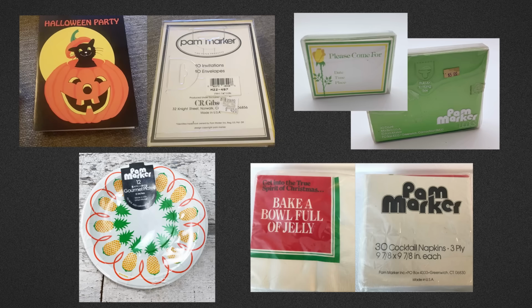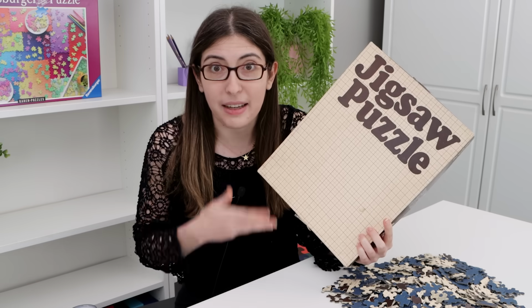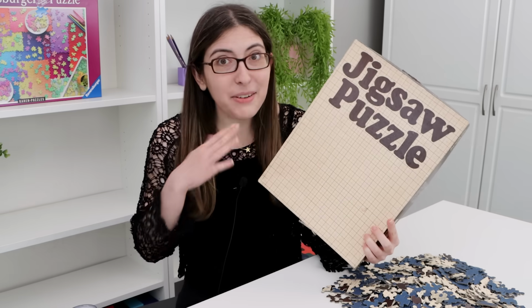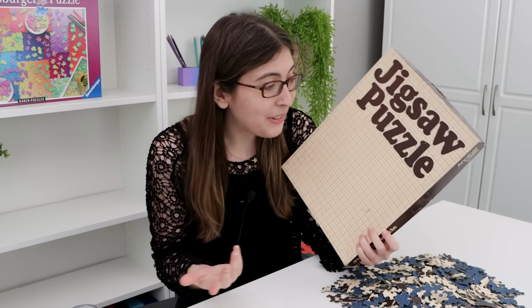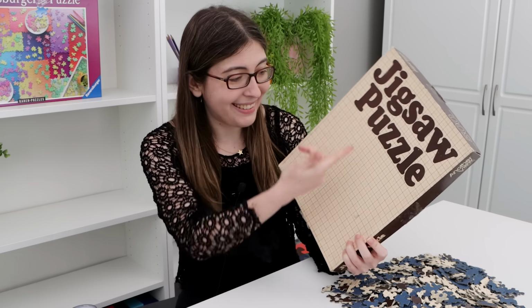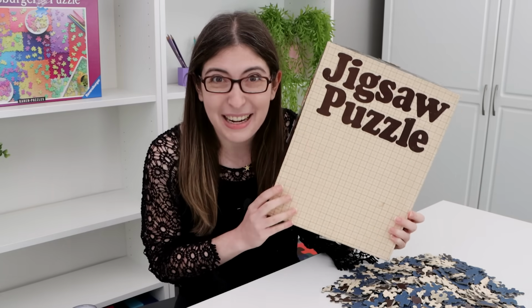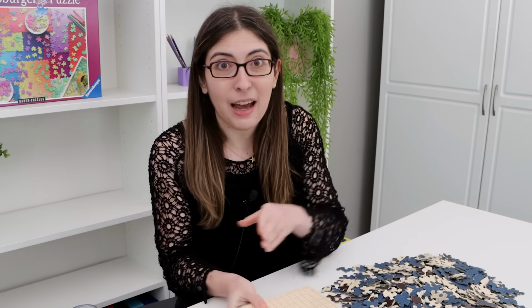But whoever she was, it seems like she would do illustrations for things like napkins and invitations and paper plates back in the 80s. So maybe this was an early design of hers before she started getting into the paper goods designs. I would love to know more information about where this design came from, whose idea it was, why they went with this font, this layout, this brown graph paper in the background. It's just so weird and random, right? Unfortunately, the information about this specific puzzle is pretty sparse.